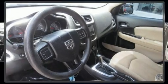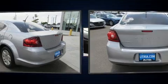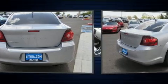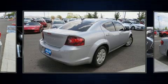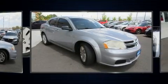Here's a great deal on a 2014 Dodge Avenger. This four-door, five-passenger sedan provides exceptional value. It features an automatic transmission, front-wheel drive, and a 2.4-liter four-cylinder engine. Dodge prioritized practicality, efficiency, and style by including one-touch window functionality, a tachometer, and more.